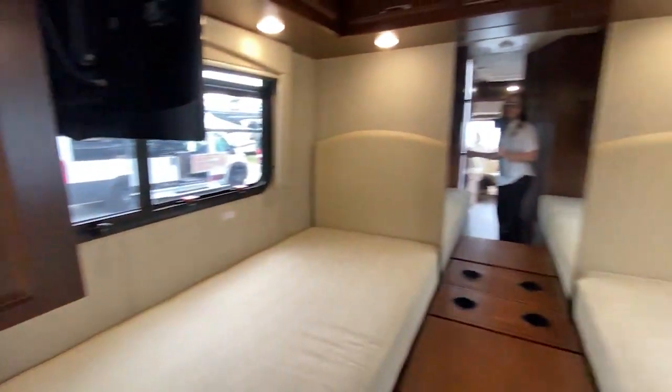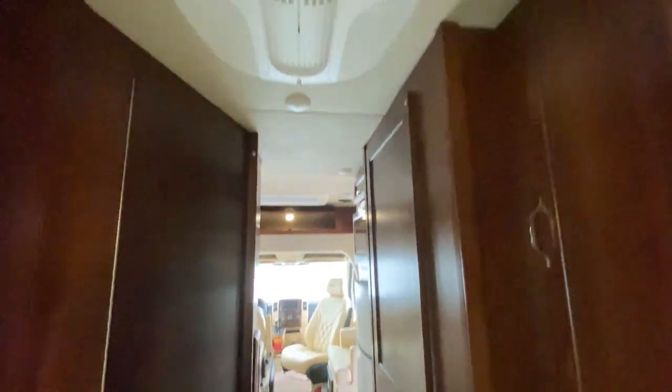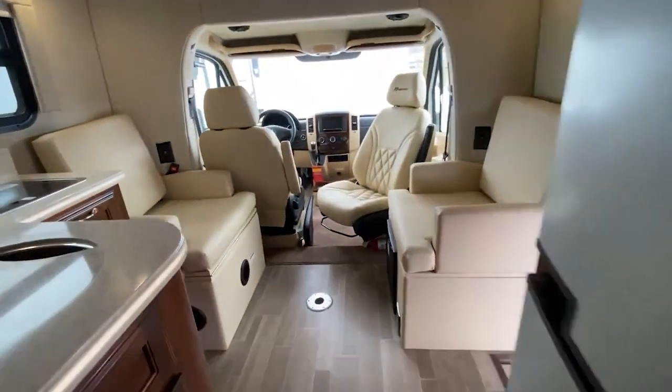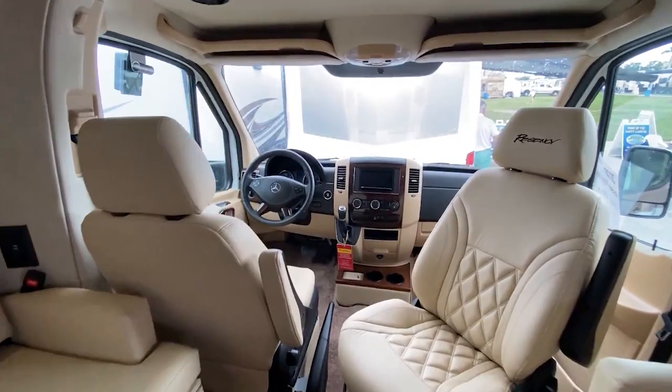Now let's see what our bathroom looks like. Nice walk-in bathroom right here on this side, and there is your shower. Very nice. It's amazing what they can fit into a B+ van. And I have to tell you, this AC is phenomenal. It's cranking in here. Oh, nice fridge. I love all of the leather detail in here. This is very, very high quality.